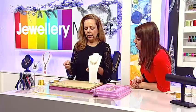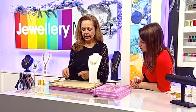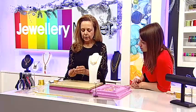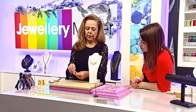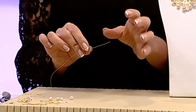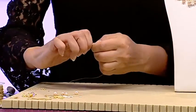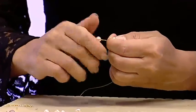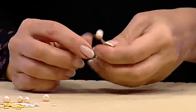Okay, so what I did was, I just started off at this end of the wire by threading on a pearl. So I just take my pearl all the way down to the bottom of my wire, but I'm going to leave a little length there because that's important for finishing it off. And again, pinching the wire together and then twisting. And you want it to be, again, about 2 centimetres in length with that twist.